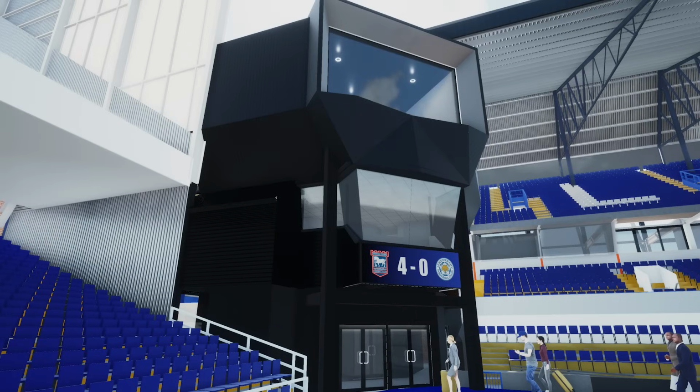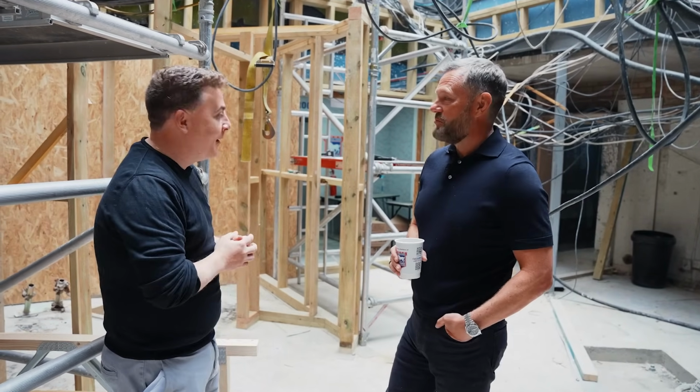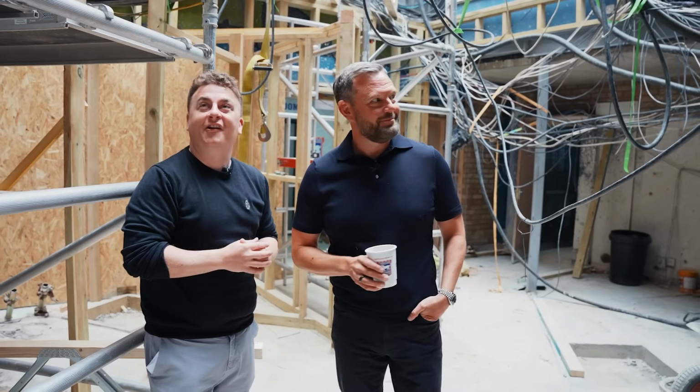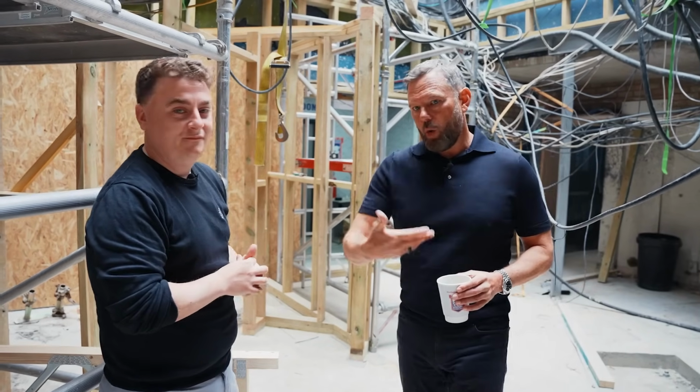Right, we come through the tunnel now. This was the kind of lobby area outside the tunnel, outside the home dressing room. But there's a fair amount going on. What can you tell us about this area? I think it's a good example of what's happening. You're in what was the tunnel.